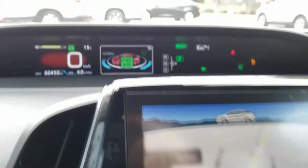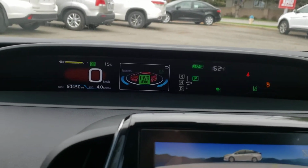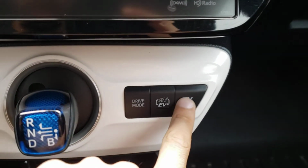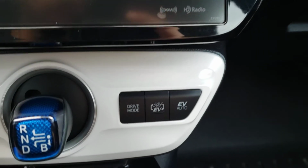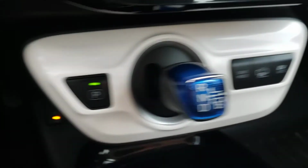Over on the right hand side here, you've got your drive mode buttons, so you can select between your drive modes. You've got power, eco, and normal, depending on whether you're trying to get a little bit more fuel economy or performance out of the vehicle. If you're looking to also drive in electric mode, you can hit the EV auto button there. And if your battery is charged up, you'll be able to drive in EV mode exclusively.